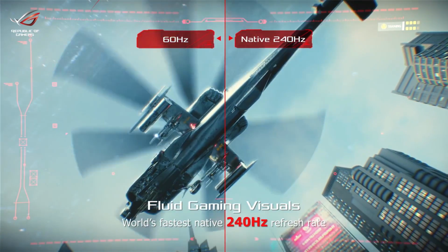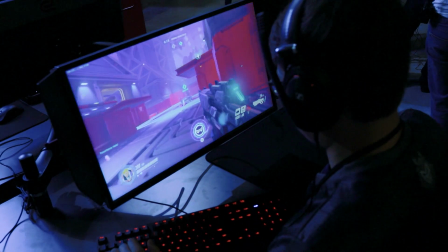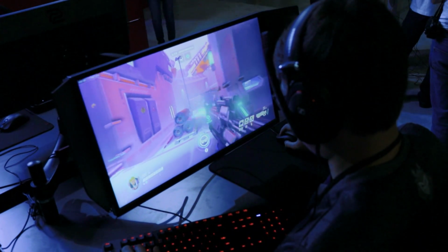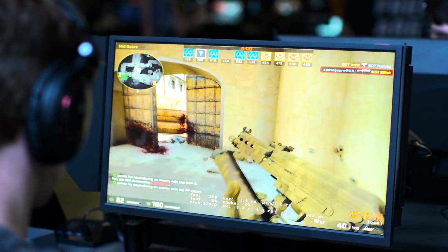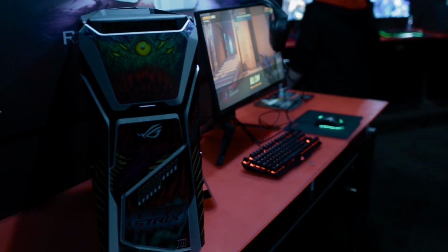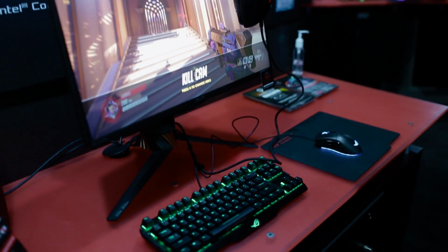And in Overwatch, I can definitely say I saw a difference. It wasn't like a subconscious difference either. Like, the animations looked faster, the mouse felt a little bit more responsive. It was something that I could tell between the different frame rates. That being said, I had to turn off all of the anti-aliasing to hit that frame rate on a GTX 1070 graphics card for Overwatch.